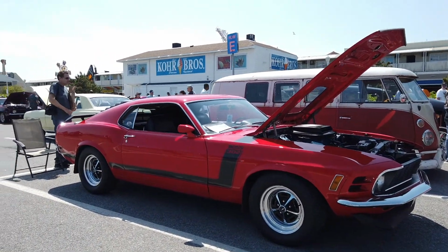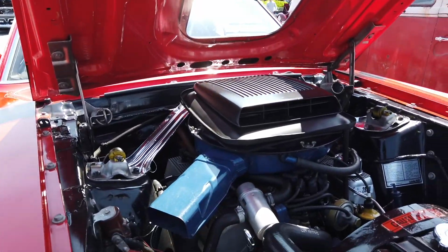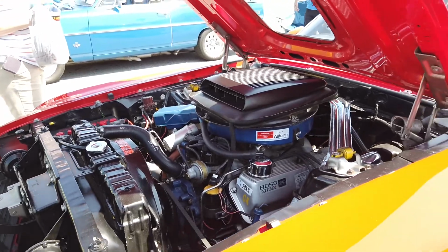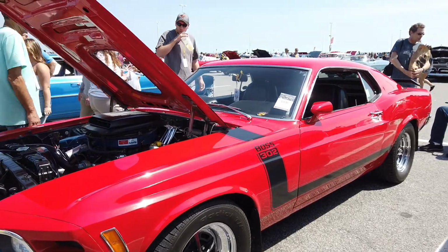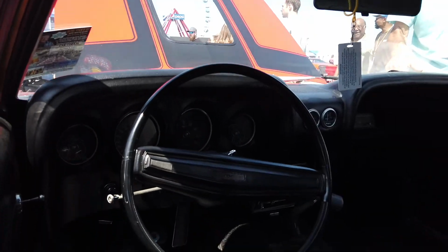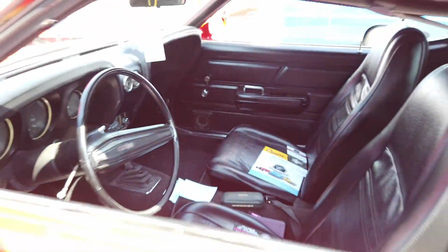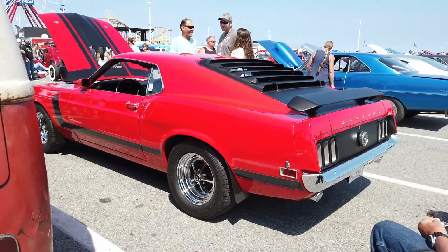Boss 302. Shaker. Bone stock, beautiful. Interior shot. The 1969 has four headlights. They only made them two years. 69 truck. 70 has two headlights. This car should have been standing with that.